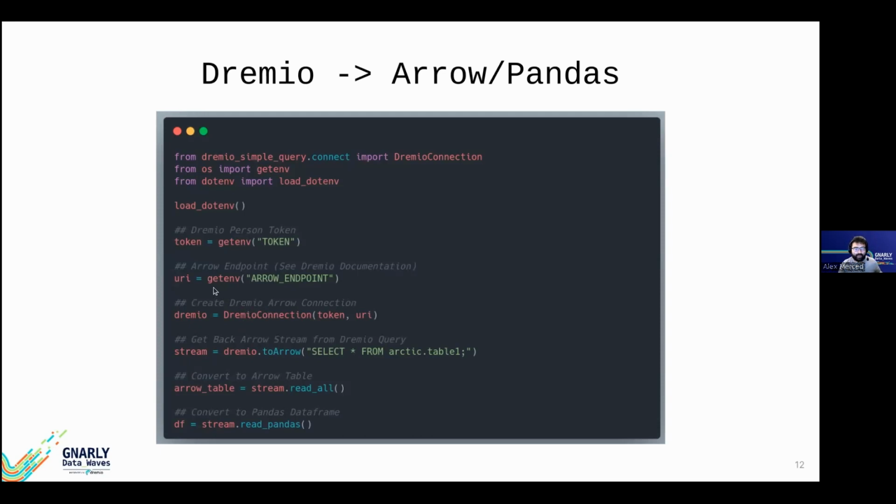And then what I'm doing is I'm getting my arrow endpoint. So Dremio has an arrow endpoint that you would send arrow requests to. Okay. And then I'm going to create the Dremio connection. So literally all I have to do is pass it the token and the URI, and done. I'm now connected to Dremio.